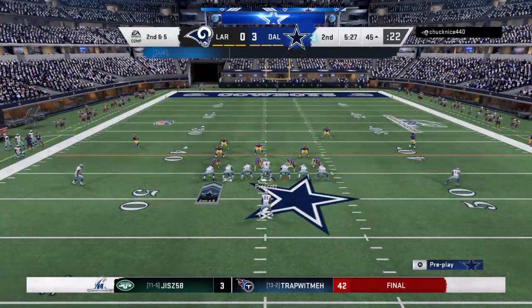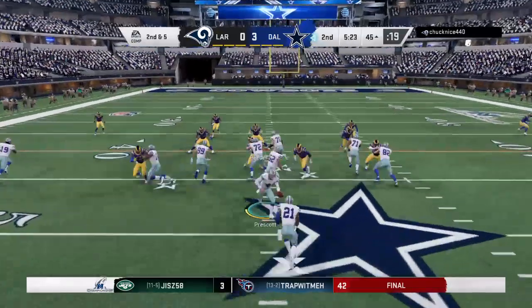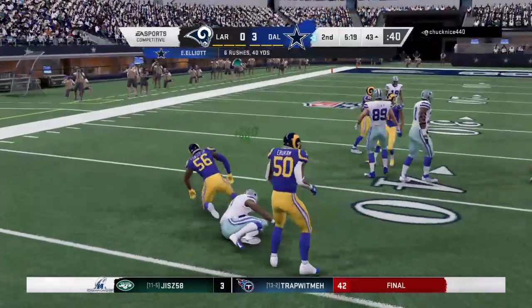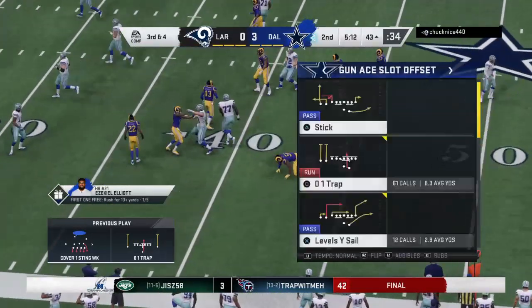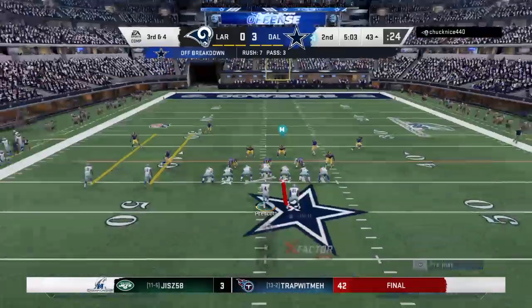They'll run with Elliott. There to make the tackle, Samson Abuka. I know that speed is the hallmark of today's NFL game, but the key to good rushing defense is still having your linebackers set the edge.